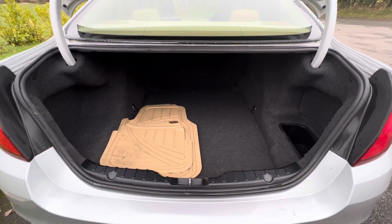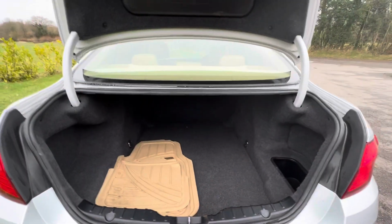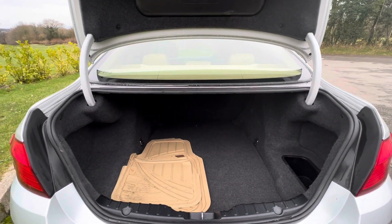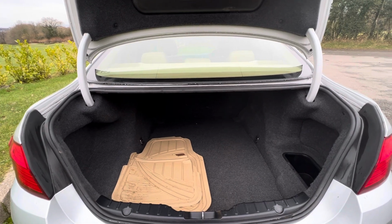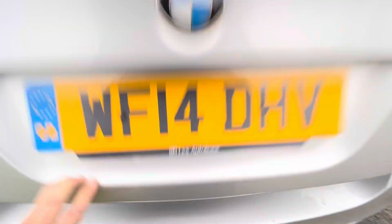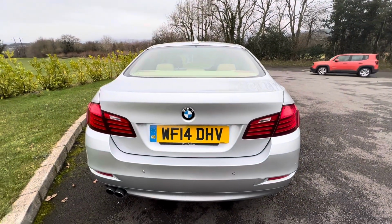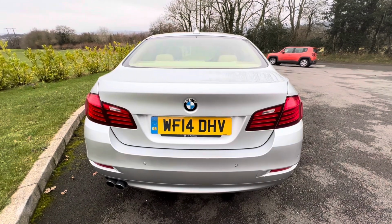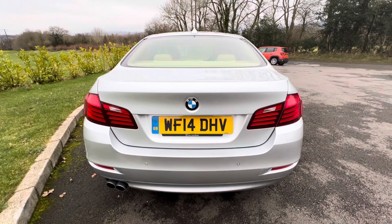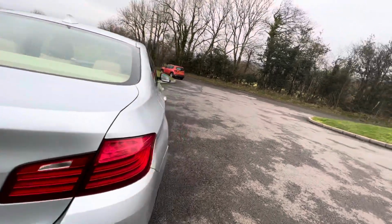Huge boot, as you can imagine. Big car this. They don't have split fold seats though. I mean, that's only a minor criticism, and it might not be something that really bothers you, but just something to bear in mind on the Beamers. They don't come with a split fold seat, but they do come with a huge boot. Nice big wide opening as well. I think it looks a nice car, especially from the back with the twin exhaust there. It's got the front and rear park sensors, this particular car has as well.